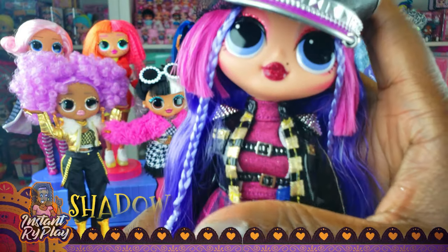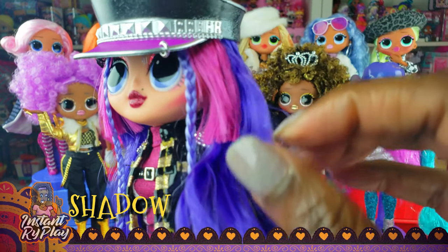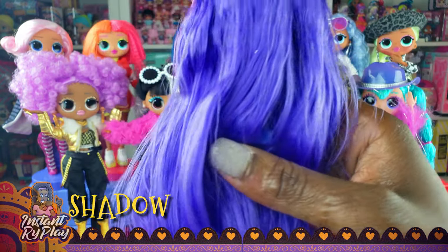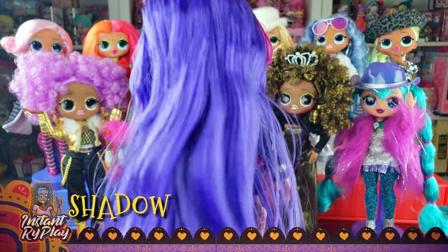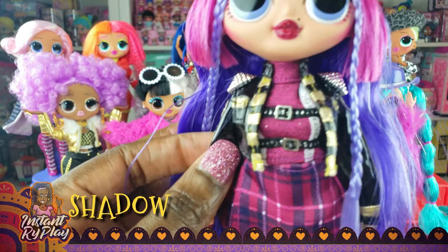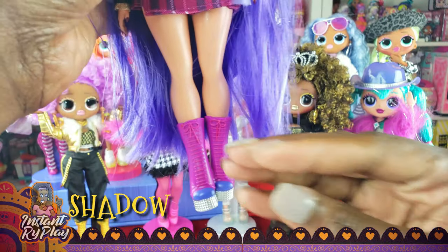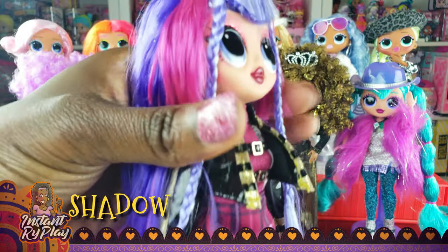And her hair, she's got so many different things going on. She's got braids on the side right here, these loose braids that hang down. She's got the shorter hair right here that's pink in the front. And then she's got the purple hair that's on the back. Her outfit looks very, very amazing. Now this little top that she has on is actually Royal B's jacket. That's what she has on over it. Like I said, I mix and match my girls, try to give them different looks and stuff.